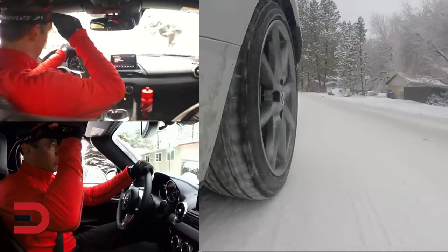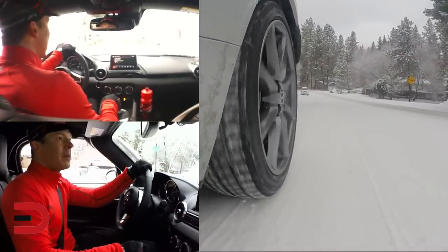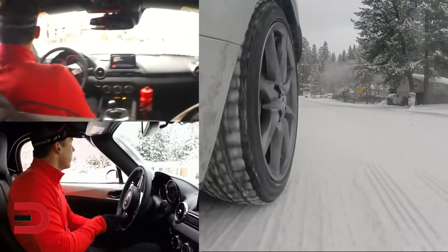I had to, because I was doing my car swap last week, and that's what I had with me at the time. Let me do a little turn around here.